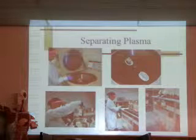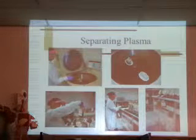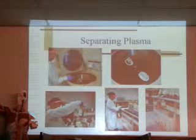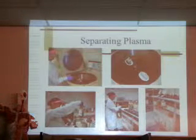So these devices are just spring-loaded clamps, I guess you call it. The bag is placed in that, and a spring will close the two boards together and will force the plasma up the top of the tube and into the satellite bag.